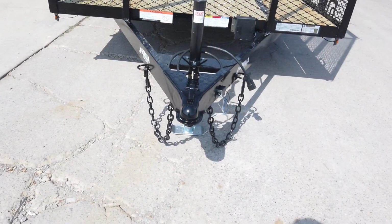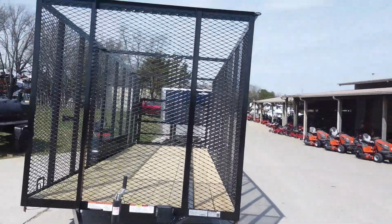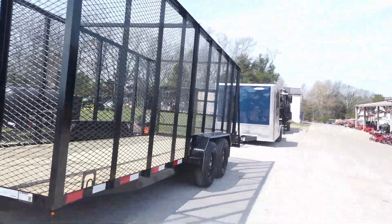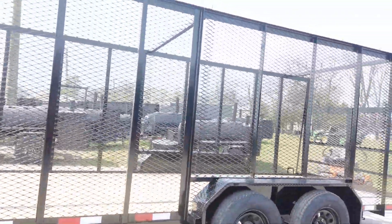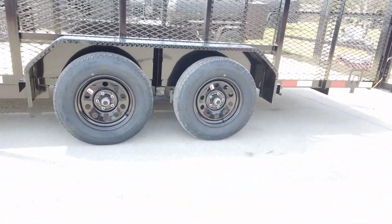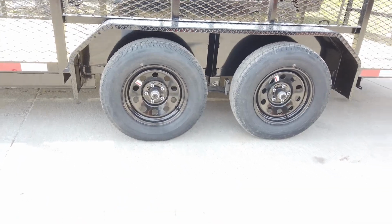You have your jack coupler and safety chains, along with your 6-foot mesh siding, your tie down points, along with two 3500 greaseable axles on 15-inch rims.